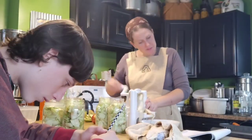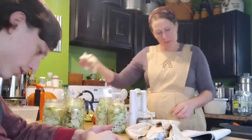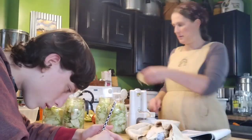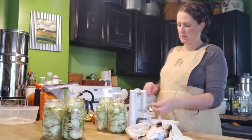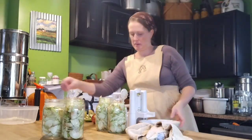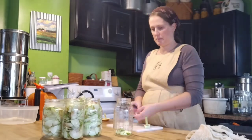So right here I am dictating spelling words to my oldest son for his spelling test that he is taking, while I'm slicing up the apples for the pie. He's going to go finish the rest of that test and bring it in, and then I'm going to need to grade it for him before he can move on to his next lesson.